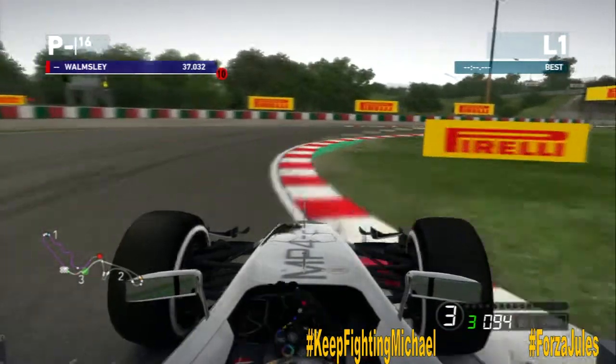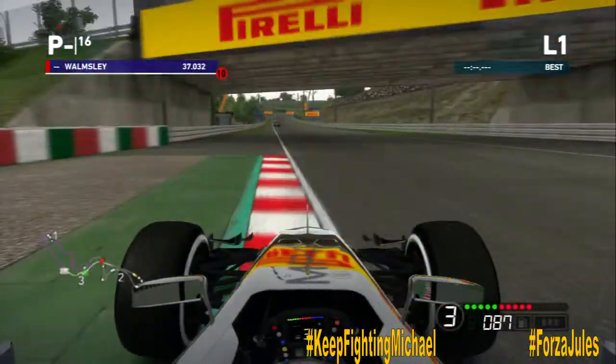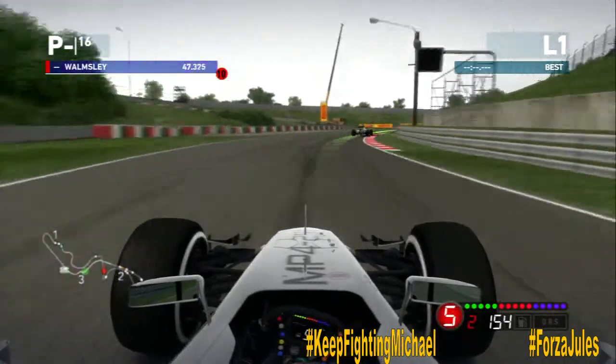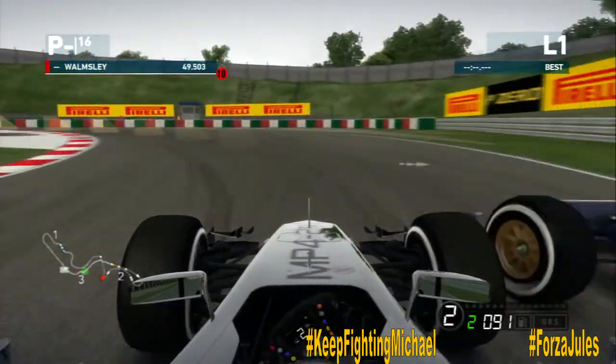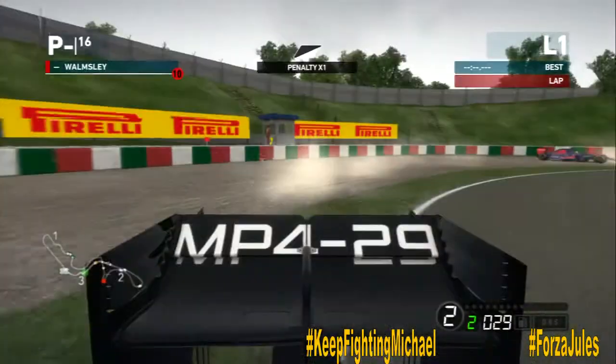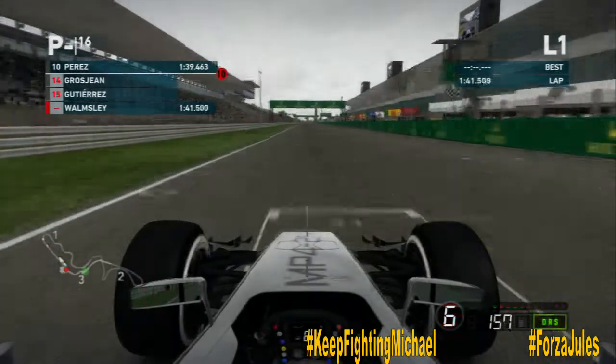So we've just gone purple in the first sector, and then you can see we have a car ahead, and that is Daniil Kvyat, and we want to get past him as soon as possible, and we outbrake ourselves and we hit Kvyat and he goes spinning off, and that lands us with a penalty, so we drop 10 places on the grid. And here we are again in Q2.